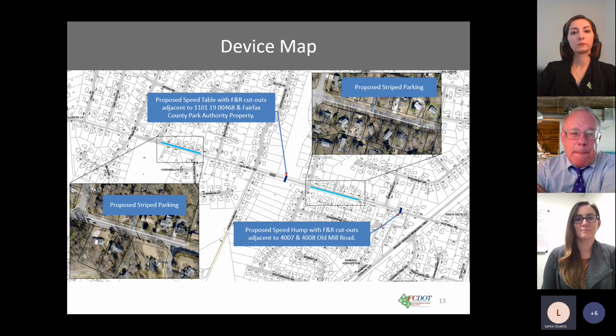So this is what it is. And if the task force agrees, we'll go out with this proposal as it is. If not, we'll have to take another circle through. Yes. Okay, thank you.